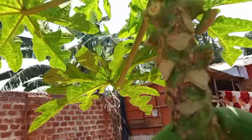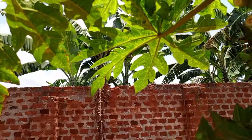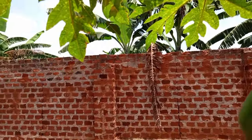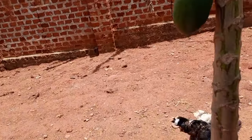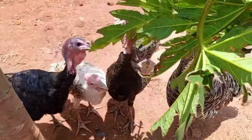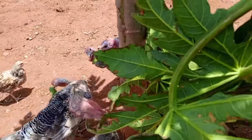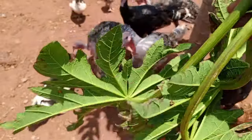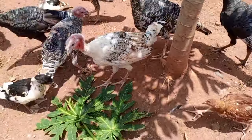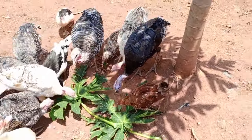Shall get few from here. Even these local birds really want the tree. You can see they are just waiting for it. Eh? Can you see? The turkeys are busy eating. I think I'll give them this, then I'll just get a... Let me give them this one. Wow. Let them enjoy that.